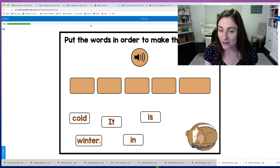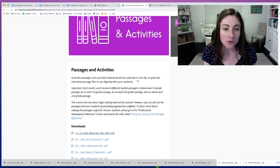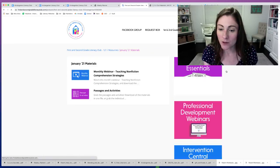And every single one of the 8 passages has one of these. I'm just showing you one, but there's 8 total. All right, let's see. So we talked about those materials. Now I'm going to show you just a couple of the other goodies.